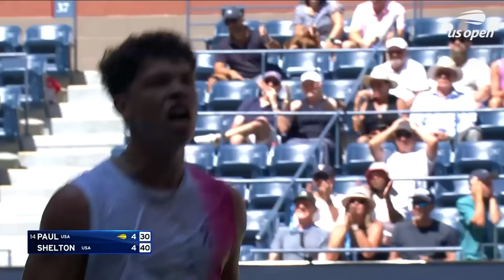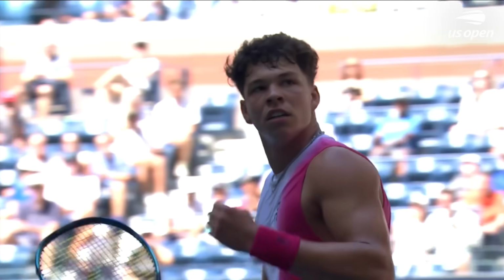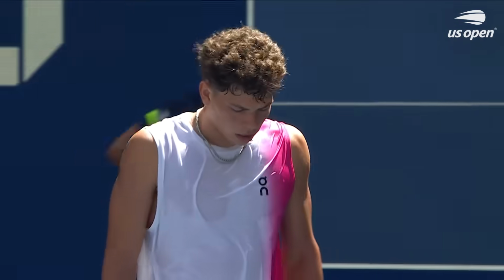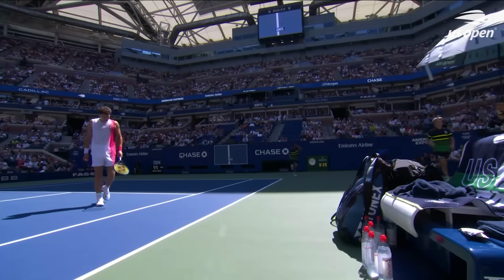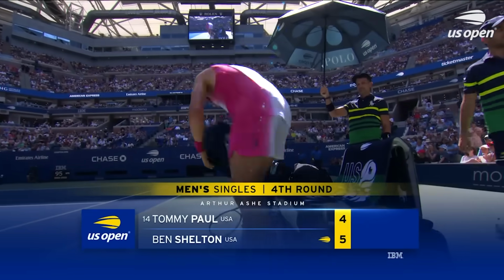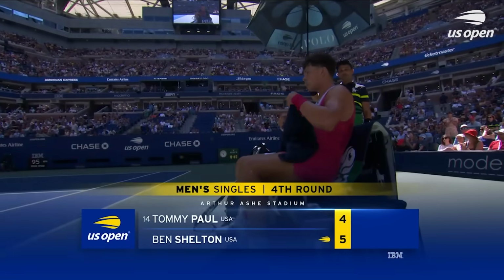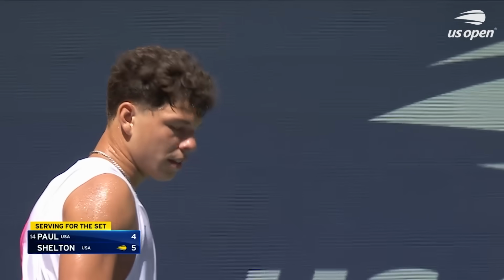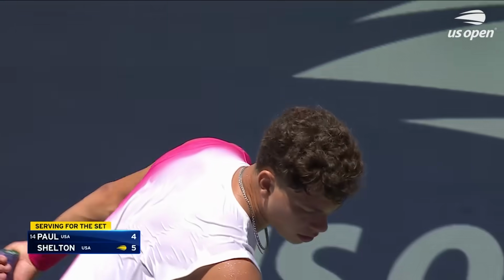It's out. Again, Shelton so good at blanketing the net. Some really good work in the front court. So Shelton leads 5-4 and a chance to serve for the opening set. Exploded on the scene, and he's doing a good job again here in the opening set, serving for the first set.